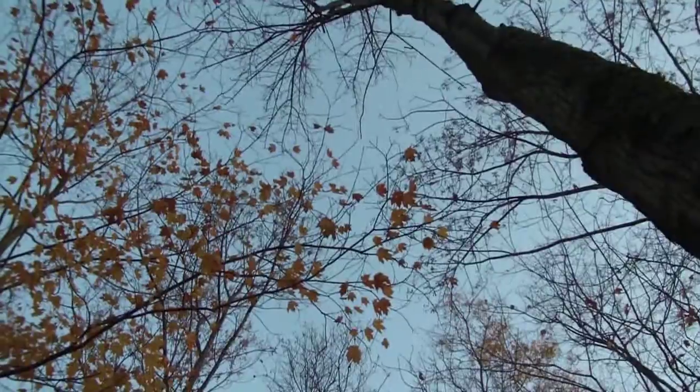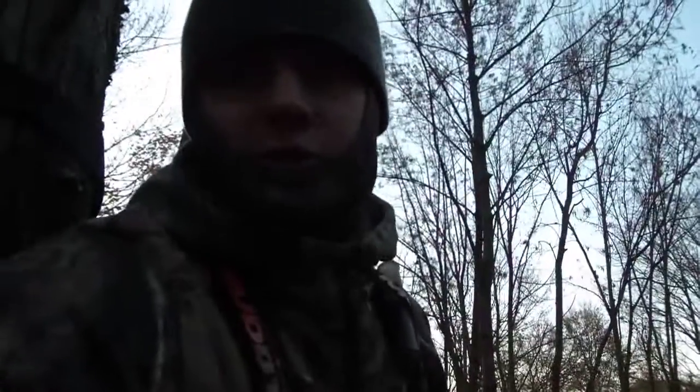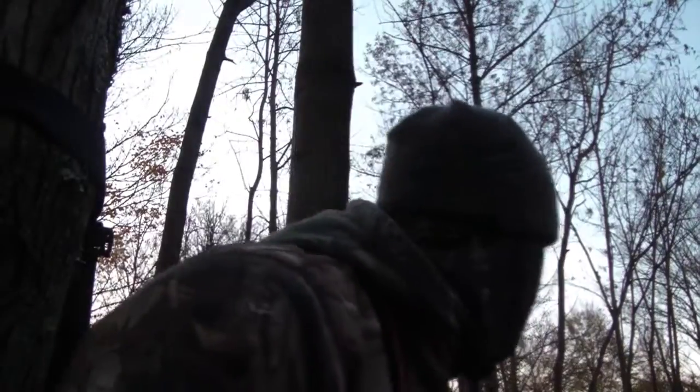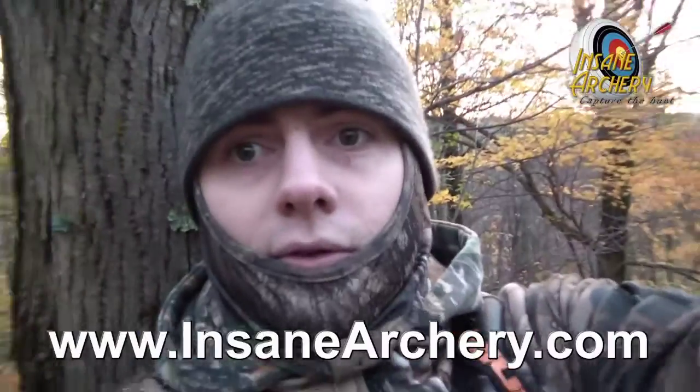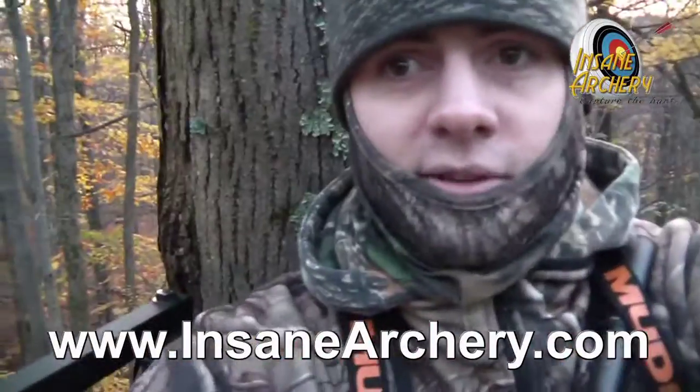Oh God, I'm breaking my camera here. Jeez. Yes. Smoke City. She came right down the trail. I don't know, that's probably like 20 yards. 20 yard pin right on her.